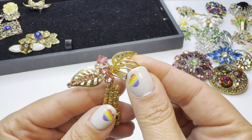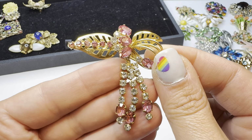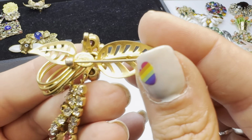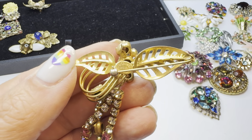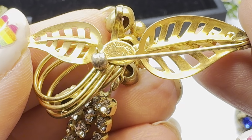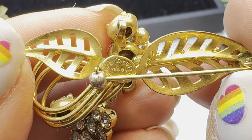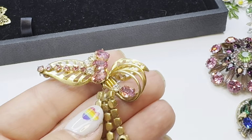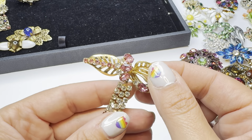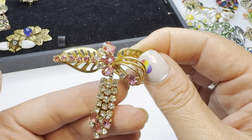Okay, this piece. Look at that. This one's gorgeous. Okay, so this is a gold fill piece. So it is 1/20th 12 karat gold fill. This is made by a company called Antoinette. Antoinette is a little more rare to find. Antoinette is pretty highly desirable.